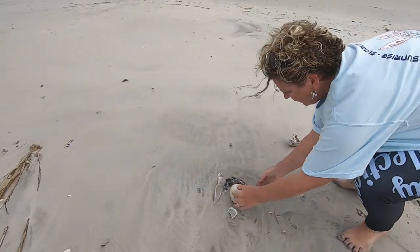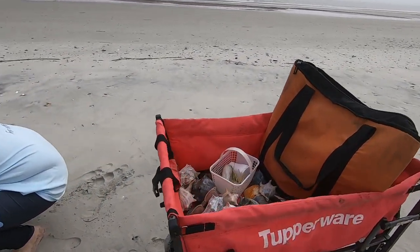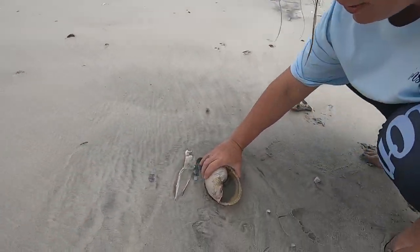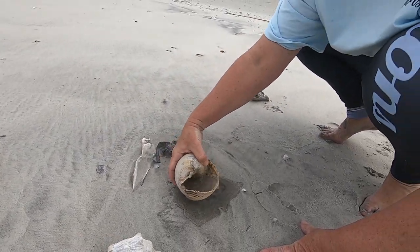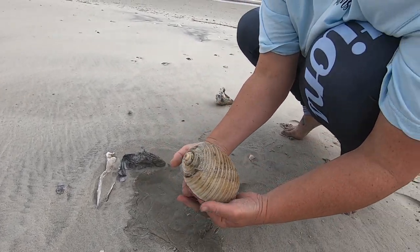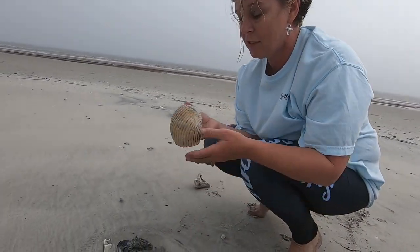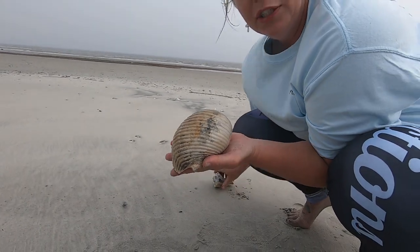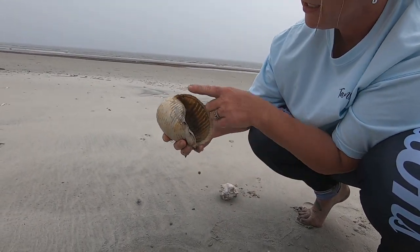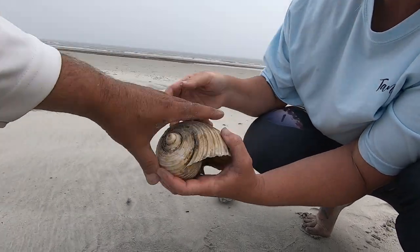Awesome. Look at this. We said that this was going to be the shell of the day. Now, which one is it, guys? Is it this one or is it this guy? It's this one. Wow. Oh my gosh. Look at here. So this is the giant tun shell, I believe. I'm flustered right this second, so I can't even think. But it is almost perfect. Wow, this thing is shaking.